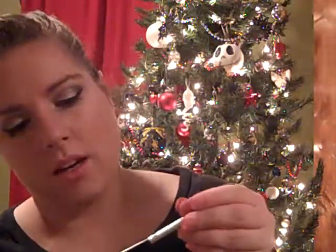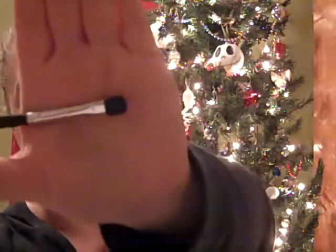This is a MAC 239, which is just a small flat shader brush, and yeah, this one is really good too, and it's perfect because I can work with it. Sometimes when they're bigger, I feel like the color is just going all over the place, but this one is really, really good. I have a couple of crease brushes that I really like.